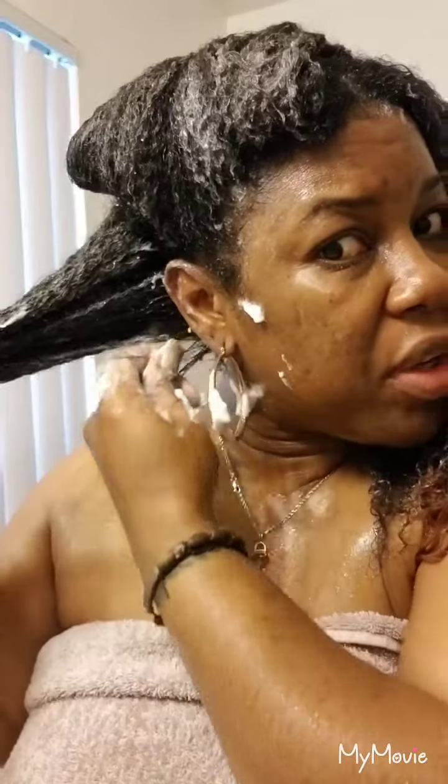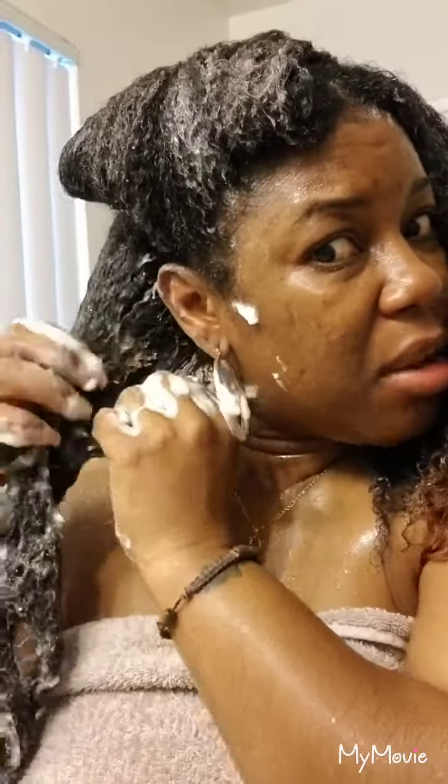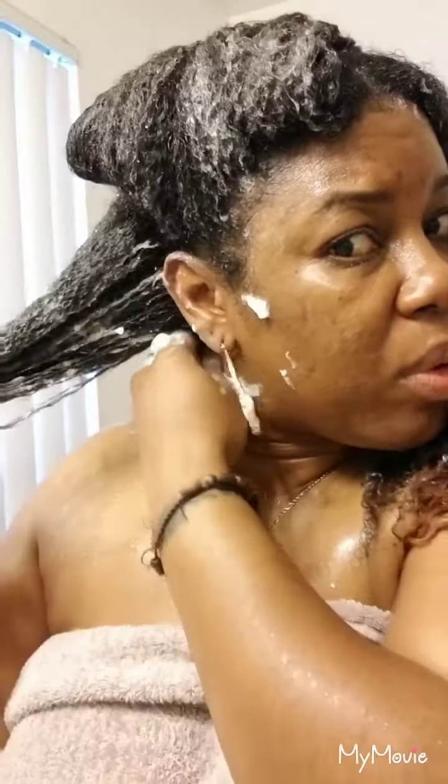No, this one I'm focused, because that Kinky Curly Knot Today had a knot in the back of my head, and I really ripped out some hair back there. My hair was so dry. Like, it was not moisturized at all. Like, none of that. So, that is a definite fail for me.